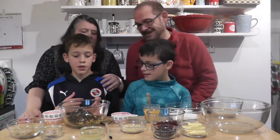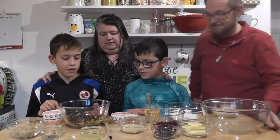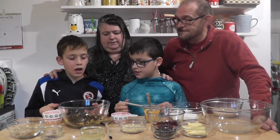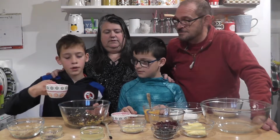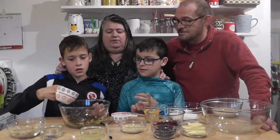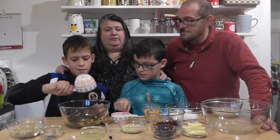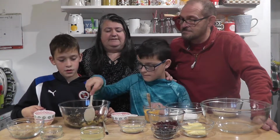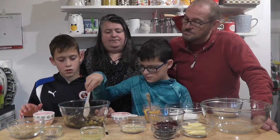So first of all, we need our mixed dried fruit, which is already washed, some lemon zest, and mixed peel. So first we're going to add some orange juice, 1/2 cup. Traditionally, we would start soaking our fruit for Christmas puddings and Christmas cakes over half term, but obviously we haven't. So I'm going to show you a trick to soak your fruit.